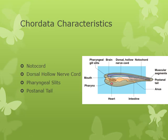The chordates have four things in common, all chordates across the board. They all have a notochord, a dorsal hollow nerve cord, pharyngeal slits at some point in their life, and a postanal tail. Across the board, every single one of them, including humans.